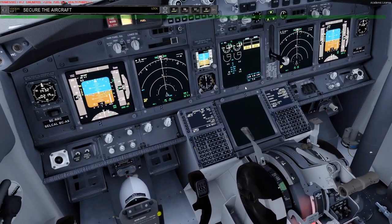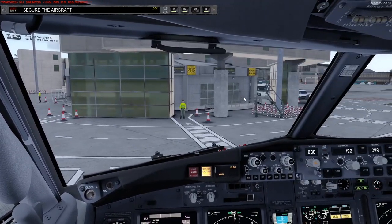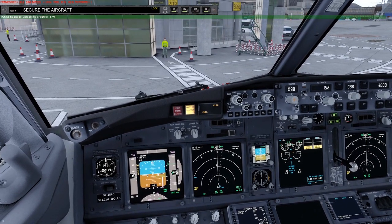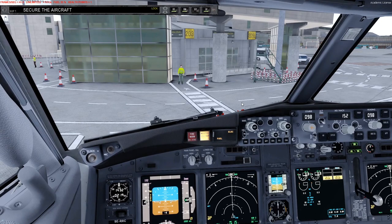Cockpit to ground. Go ahead. Please connect the GPU. Roger, connecting the GPU. Captain, the GPU is connected.